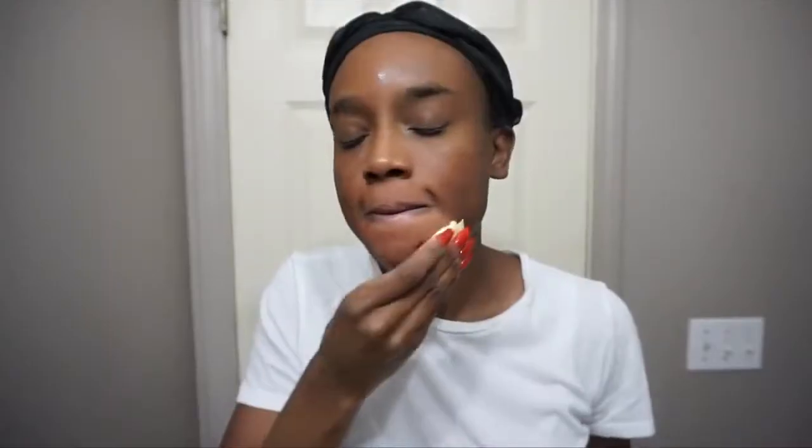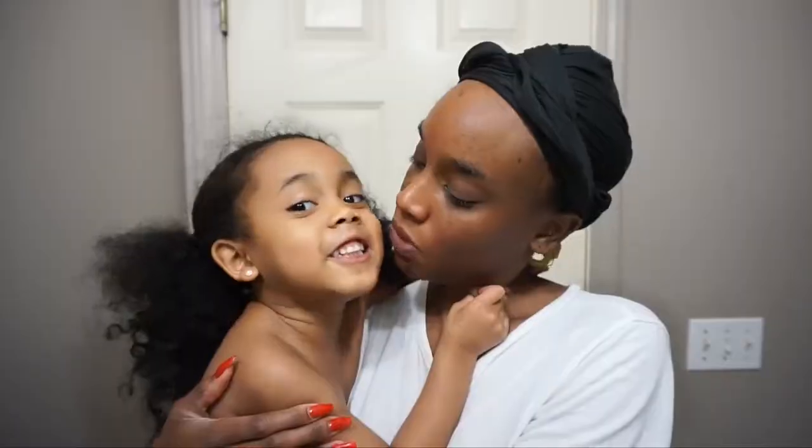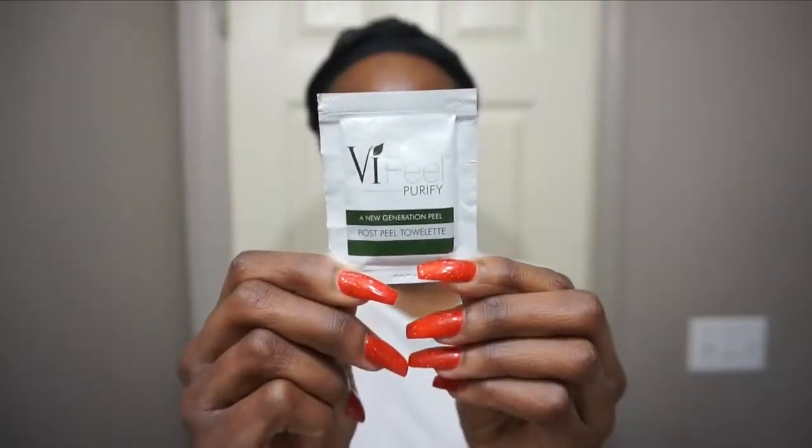And then I'm going to go in and cleanse my skin with the cleanser just to get off any other dirt. Then I'm going to go in and use the light green towelette per the instructions and really scrub my face. Leilani had to make her cameo, you already know. And then I went in 30 minutes later with my dark green towelette just to scrub my face again.